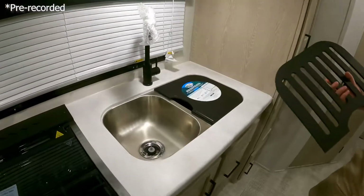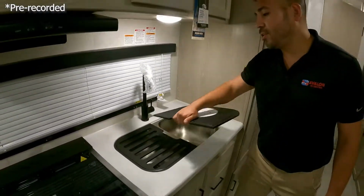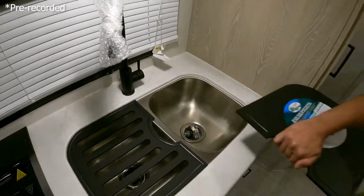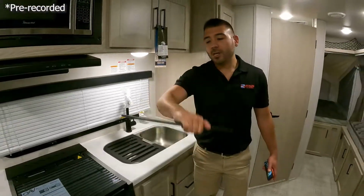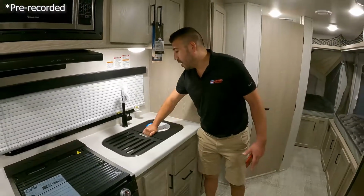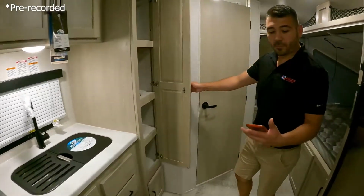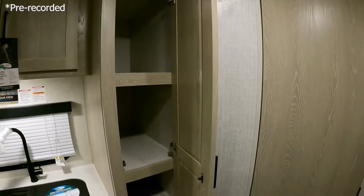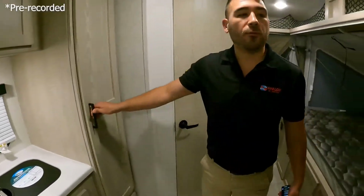So you notice we have a nice big sink. You have the sink cover, kind of dry cover here, so you can use that as like a dry station. You have the nice big double sink here. And you can use this as a cutting board. So we use one side as a cutting board, one side as a sink cover. So dual purpose there with the sink cover. I always love that. Okay, nice big pantry, so we have plenty of room for our food, our goodies, our pops, our chips, whatever we're bringing. We got plenty of room for it there.